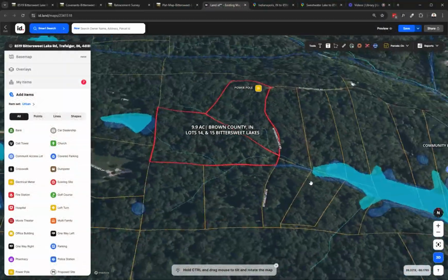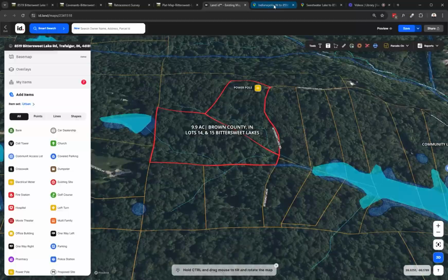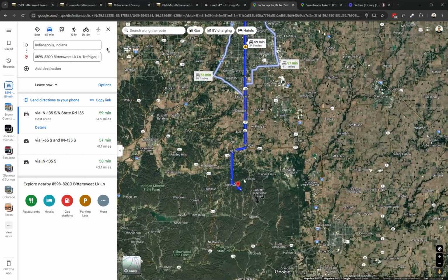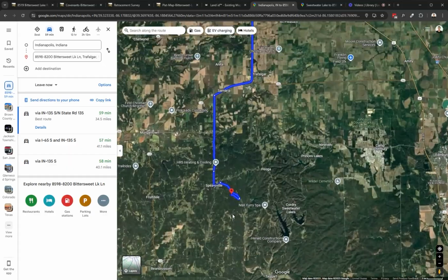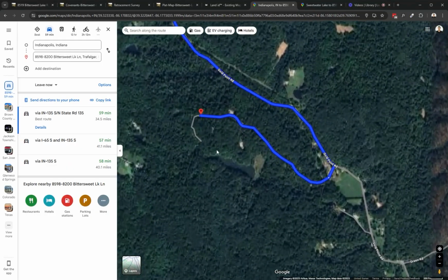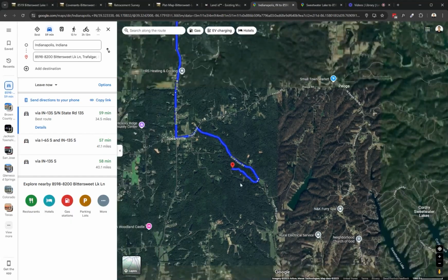and then you have a couple elevated points for your build sites. And then when we're looking at the distance, this is a property that is just about 40 minutes to get into the city, about an hour to get into the middle of Indianapolis, to downtown. But once you get out here, it's a pretty easy drive. And this is the location on Google Maps. So you can kind of see here where it's set up.